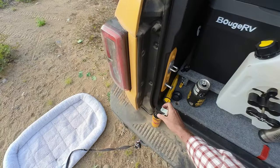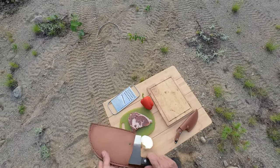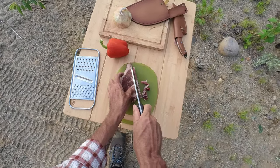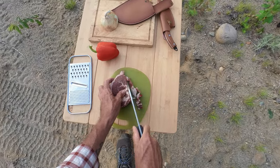We didn't stop for lunch break this time, and I was eager to get dinner going. And for tonight, an easy meal I love, and one that I haven't had in forever, the Philly cheesesteak.